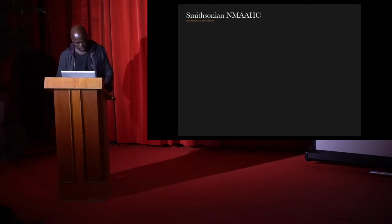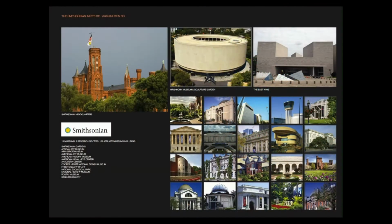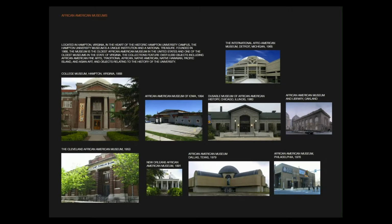And then last, I'm going to show you the Smithsonian. This project is really the last building that can be built on the mall. You know the narrative. Hopefully the story is really about finally getting an institution for the African American community to represent the narrative of this community and their contribution to the building of America, and to understand the making of America through the lens of the African American experience.